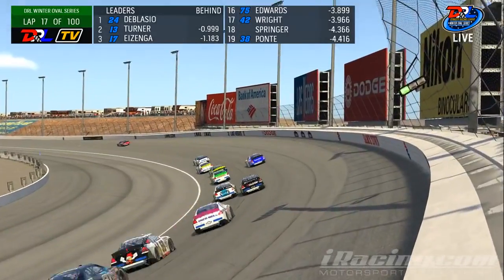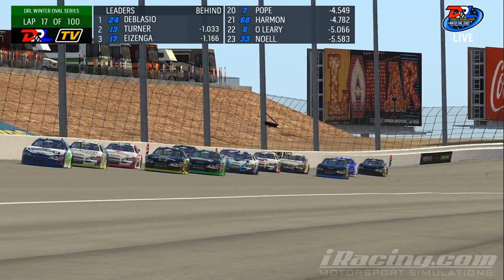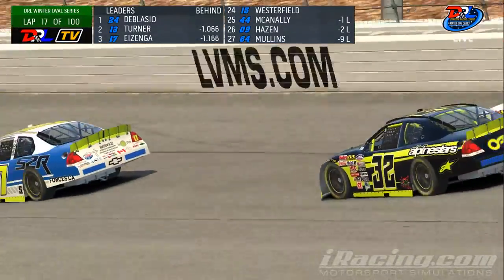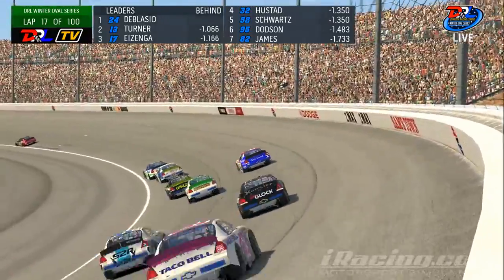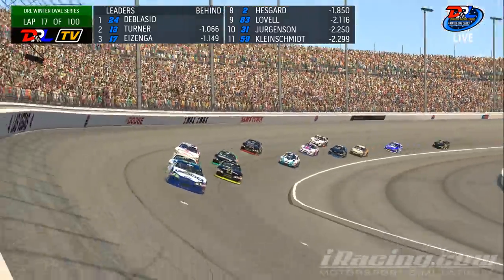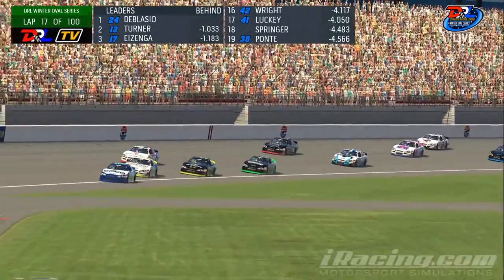Again, watching this battle here, Wade Hustad looking inside Jonathan Schwartz, but again, if you don't have that run on the outside, it's very difficult to pass here. The preferred groove here at Las Vegas in 1 and 2 is actually the middle to high groove. The low groove is so bumpy here, very hard to pass, so if you can actually end up pulling it off here, that just means you really, really know what you're doing.